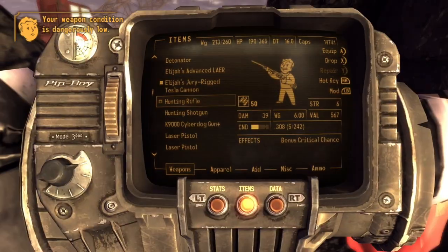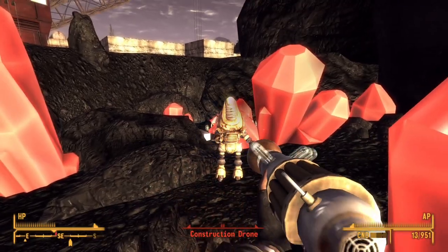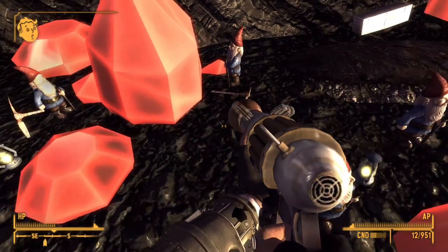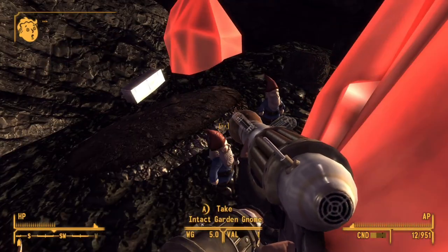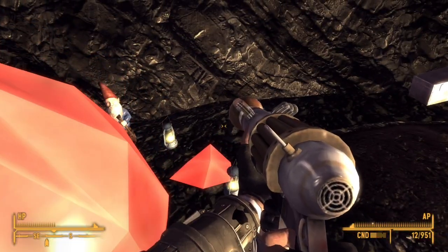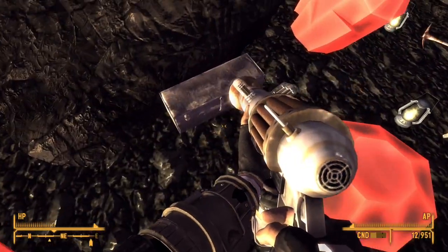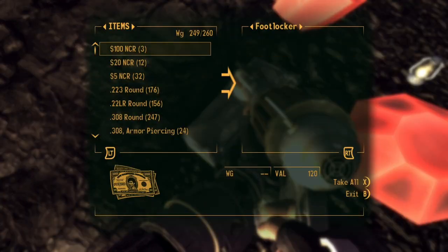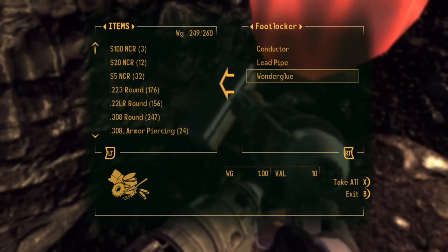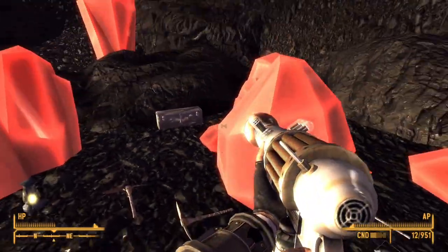Oh, that weapon condition is sucking right now. Let's pull out the laser again. Bad guys dealt with. Is there anything to loot down here? Ooh. I can't take those pickaxes because they look awesome. Fully intact garden gnome. Footlocker, duct tape. I don't know why I picked that up. Why not? Only had 12 gauge rounds. That's weird.